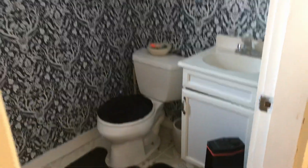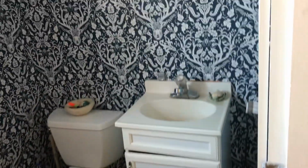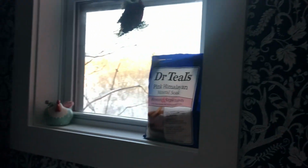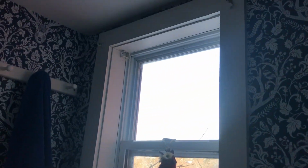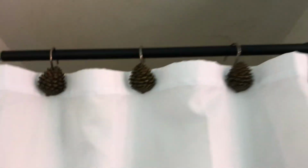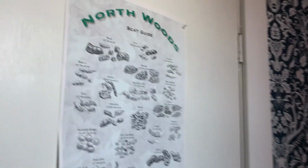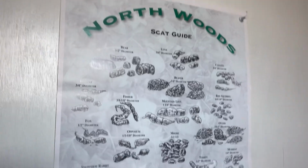So that's our bathroom. We're gonna redo the floors. They're just, you know, old linoleum right now. And it's just classic New England. Teeny tiny little toilet, teeny little sink, teeny little mirror, cute little window. Painted that with nice bright white decorator trim. And then this is our bathroom stall in here. There's actually a shower stall. I like to point out my cute little pine cones. I love those. So cute. So going with like the forest theme. Yes, we do have the Northwoods Scat Guide on the back of the door in case you need to know what you saw in the forest.